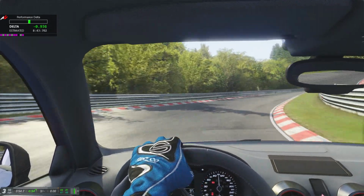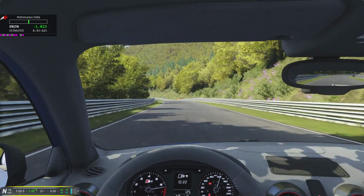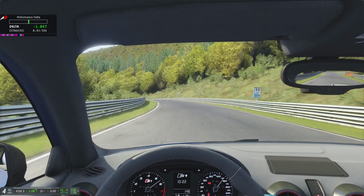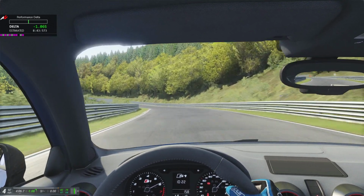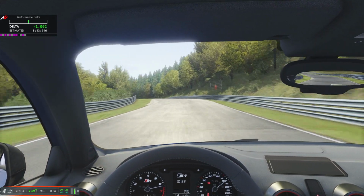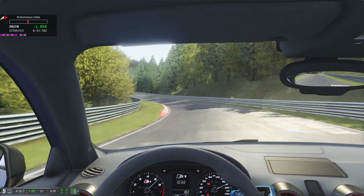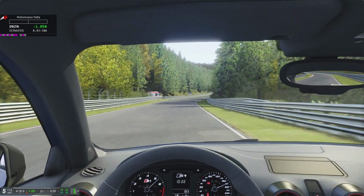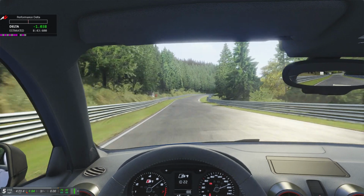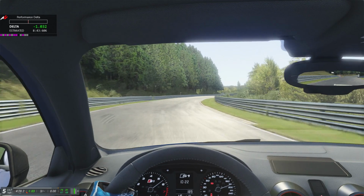Yes, did lose some through here. Let's gain some of that back now. 43.6. It's a 43.4 that we're after. Oops, slight touch on the grass, trying to widen out the track as much as possible to just even get that extra half a mile per hour. It's 43.6 is what it's saying right now.